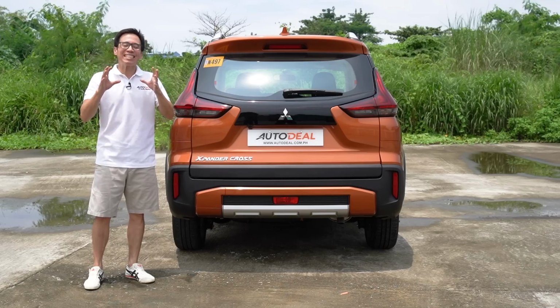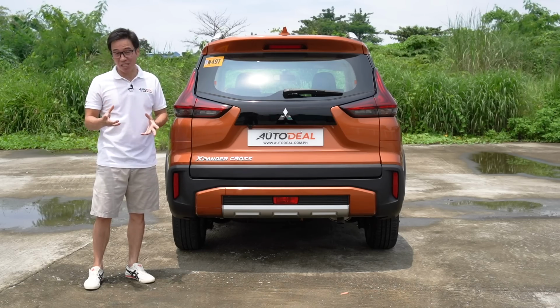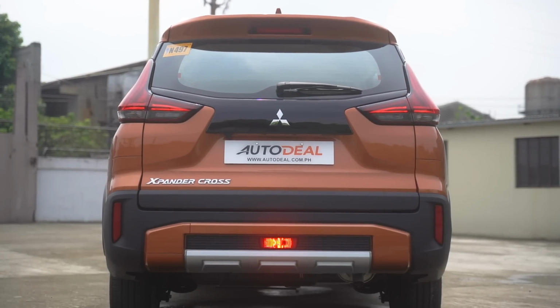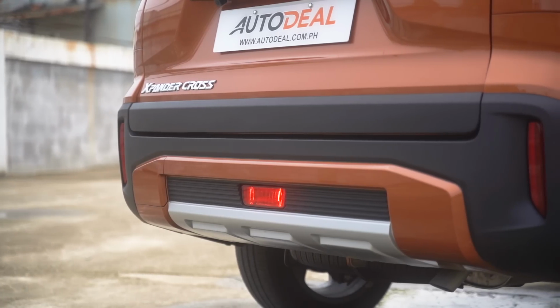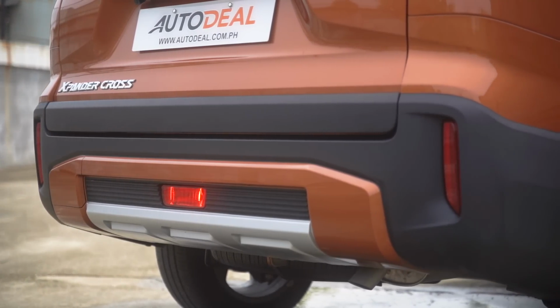Now at the back, you are still undoubtedly looking at that Xpander, but again, like the side, with a lot more stuff. This glossy black garnish, of course, the huge Xpander Cross badge, the faux skid plate like up front, a combination of LED tail lamps, and of course a working center fog lamp.